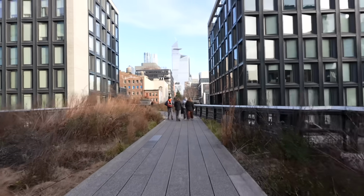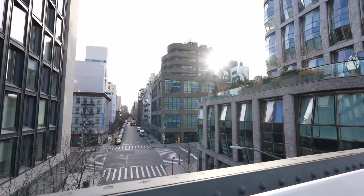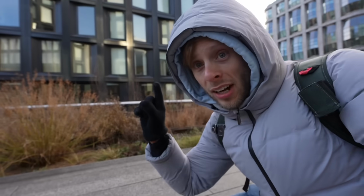When I lived around this neighborhood, I was up on the park all the time. Got a really cool view of our building right here off in the corner. And this is kind of like having your own little backyard. It's peaceful. You don't live that close, so people aren't looking in your windows, which is nice.